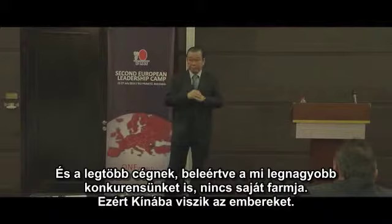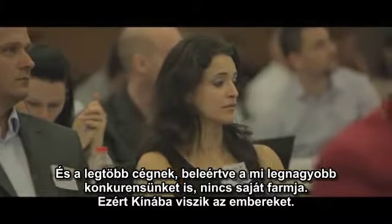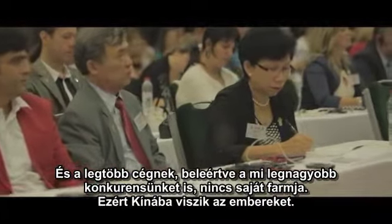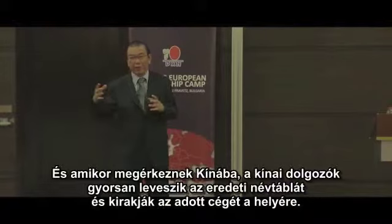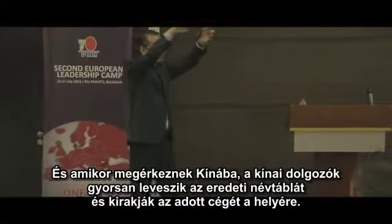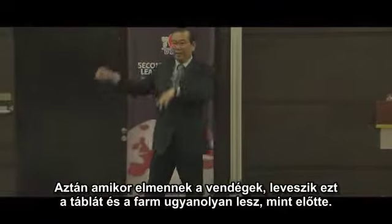And many companies, including our major competitor, do not have a farm. So they bring people to China. When they go to China, the Chinese quickly take down the advertisement board and put in the name of the company. So when they go back, they take down the board, then the farmer becomes just a farmer again.